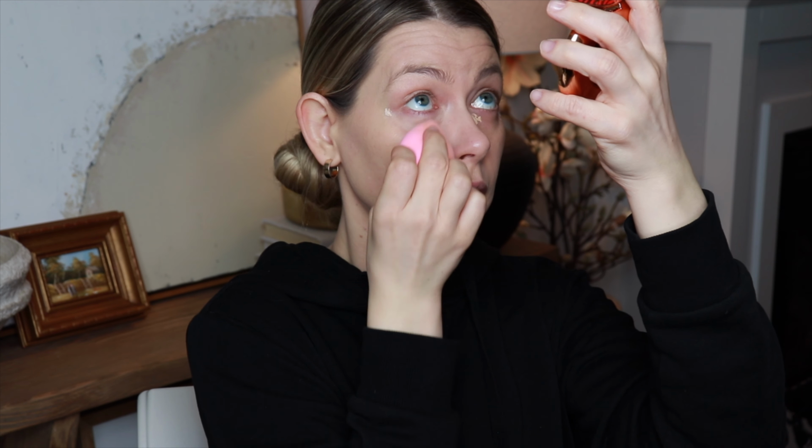I'm very, very lightly just patting that in. And then I'm gonna kind of lift from this side, and I'm also gonna use this to cover my eyelid because I have very discolored eyelids. You can see my veins. So I just use a little bit of concealer to help with that.